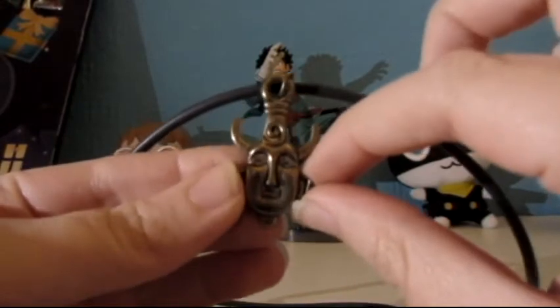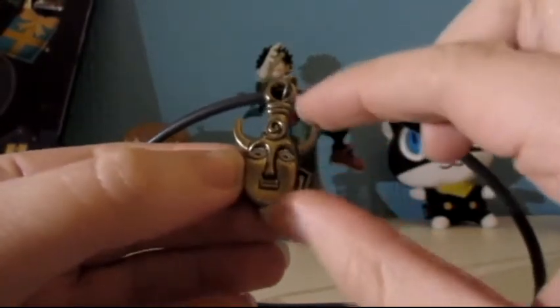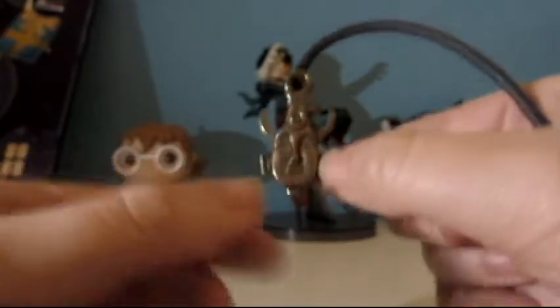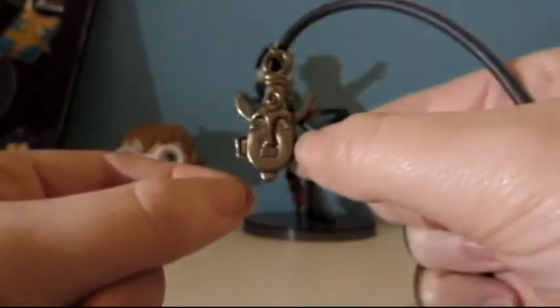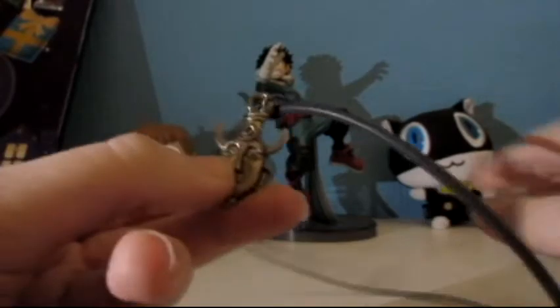Now I will admit I am a Dean stan. I love Dean. That's obviously why they got me this necklace, because they knew how much I love Dean. And I kind of want to cosplay him at some point, but still need to work some stuff out. But yeah, I really love this necklace. It's really nice, and it feels like this is definitely something I can use for when I finally cosplay Dean.